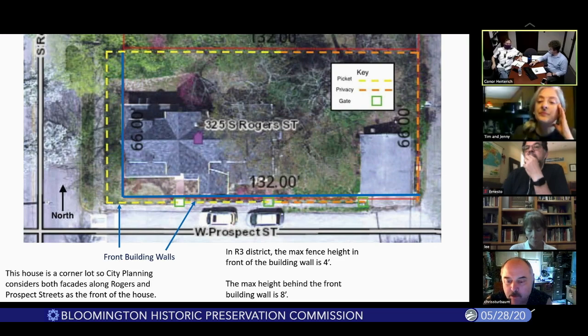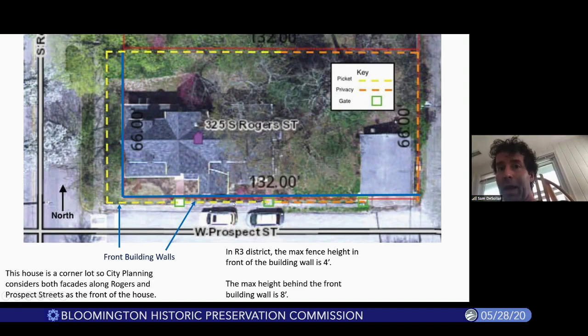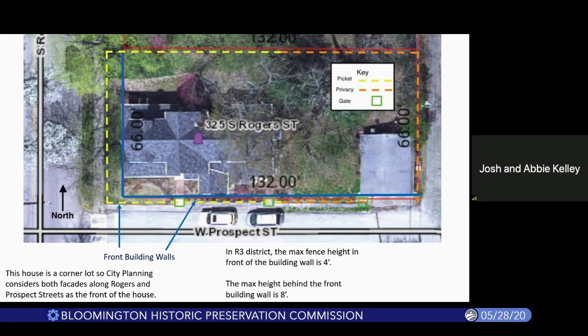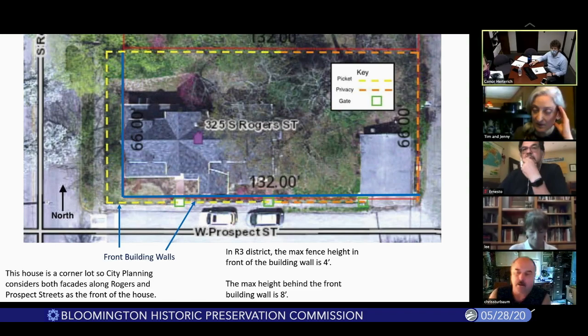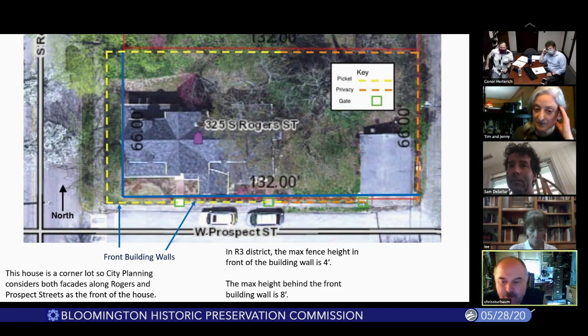Yes, sure, Chris. I think I understand that the midpoint we're talking about is along Prospect, and that the lower fence is going east along Prospect from the midpoint of that facade along Prospect Street. Is that correct? There's two midpoints because it's a corner lot. You have a midpoint of the facade along the north side of the house for the back fence parallel to Rogers. You have the midpoint of the facade on the east side of the house that's going to be parallel to West Prospect Street. Does that make sense? The midpoint you're talking about is north, on the north side, right? And the south side. Say that again, Chris. Your midpoints are on the north and the south side of the property.